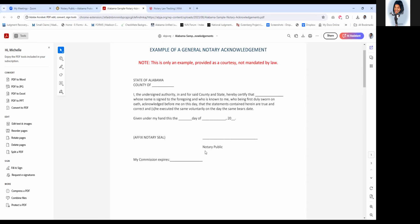name. We have their title. We have a place for their notary seal, and we have a place for their commission expiration date. The what refers to the type of notarization that we're being asked to perform.